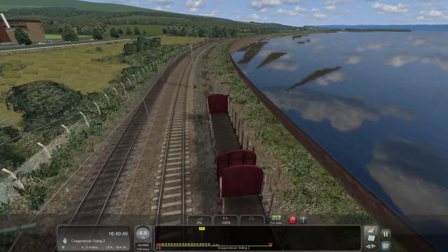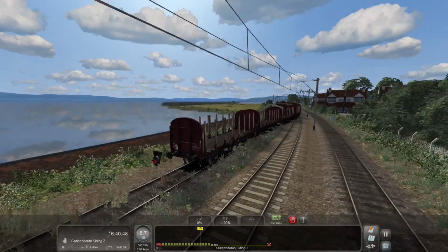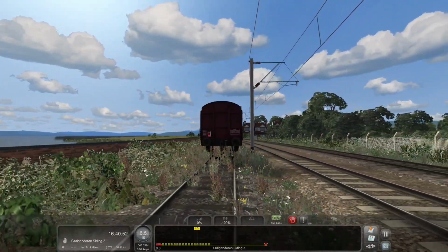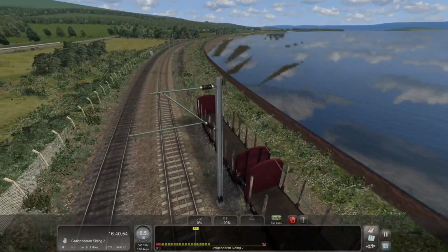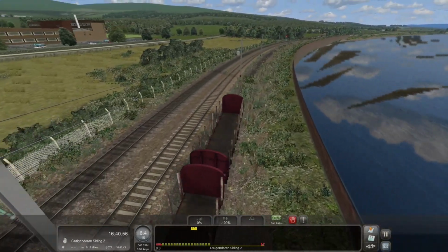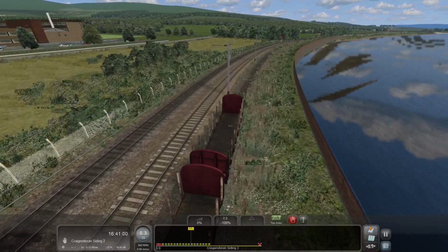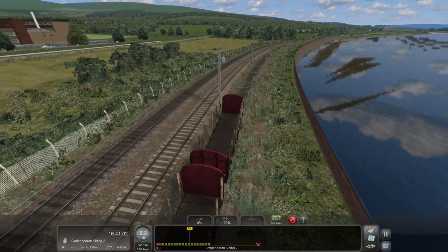Like I said, notice how dilapidated this area is. You can see all the grass and crap all over the track here. So I don't know if this is supposed to represent an area or a time period before this all happened. Yeah, they need to do some weeding here. They need to do some weeding.